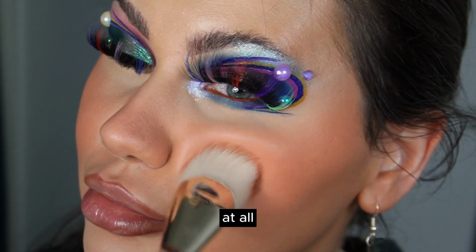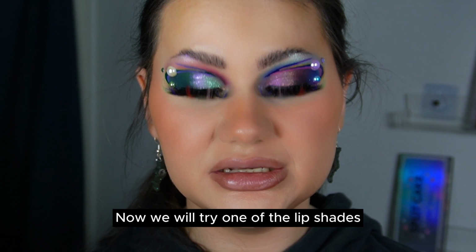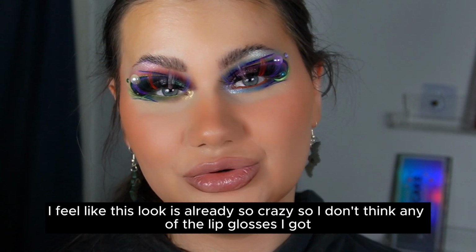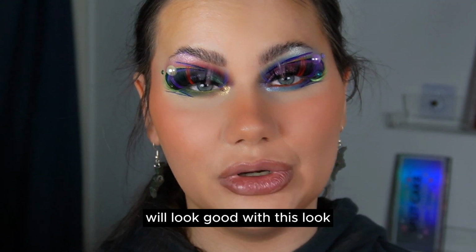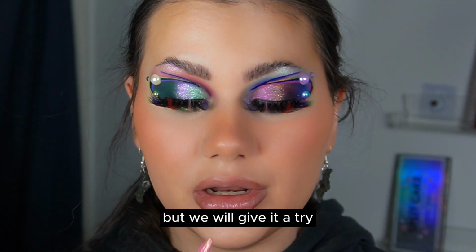So now we will try one of the lip shades. I feel like this look is already so crazy, so I don't think any of the lip glosses I got will look good with this look, but we will give it a try.